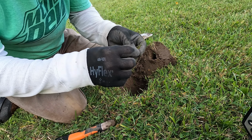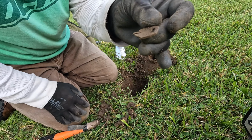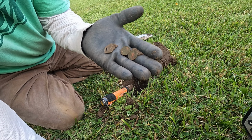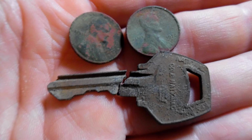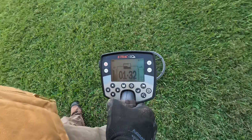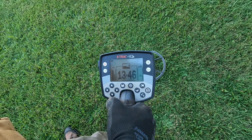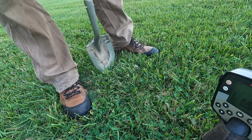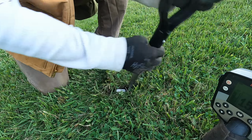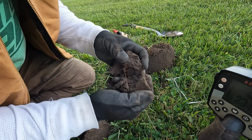Memorial right there, coin spill. Another memorial. Oh, it's a broken key. Old house key and two older memorials. My battery might die on the camera. I got a 13:46. Yeah, battery ain't gonna stay going. Hey, got it in the clump. I'm gonna try to get it before the battery dies.